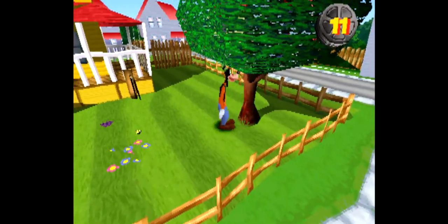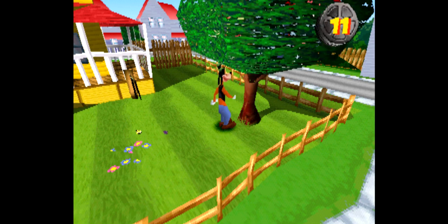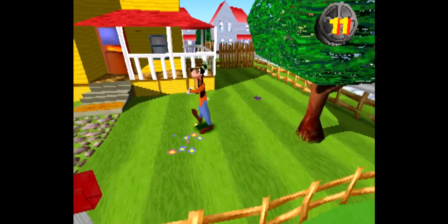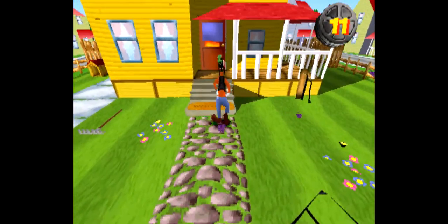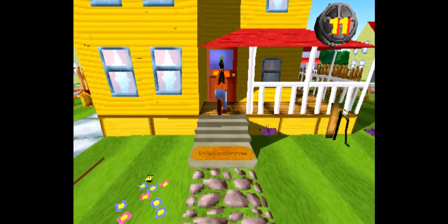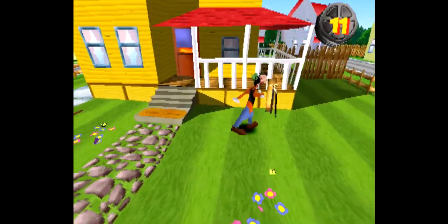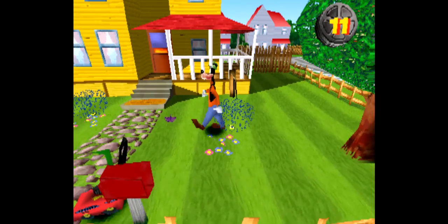What if we shake the fruit tree? Do you think maybe something will fall down? Thank you. Water, water everywhere.